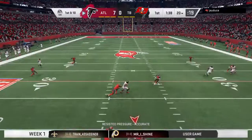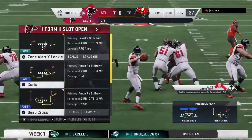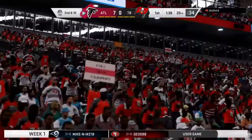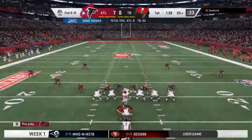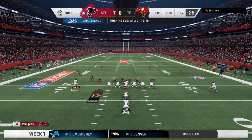On 1st and 10, Goff, and this one's incomplete. I think we'll see more of them trying to get him the football out of the backfield. They love what he can do in open space, and they believe that he creates mismatches they can exploit. After the incompletion, here's 2nd and 10 from the 20.